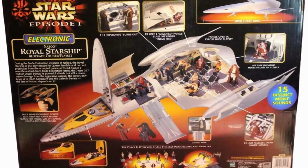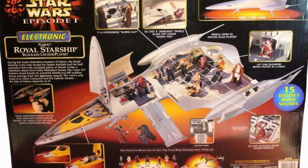This was the biggest vehicle released during Episode 1, and it's probably the only one I don't have, because the rest of them I picked up on clearance. I don't think this ever made it to clearance, at least not by me.